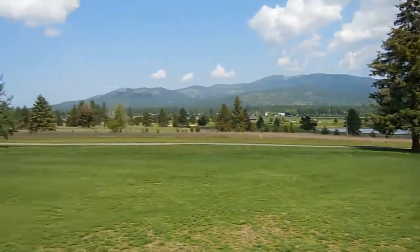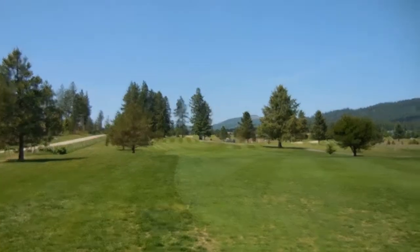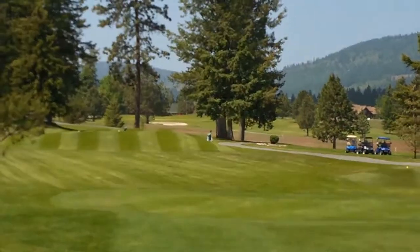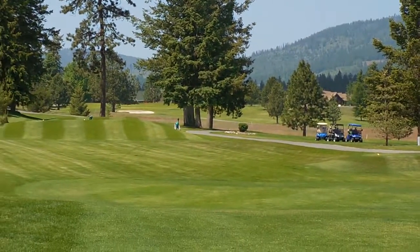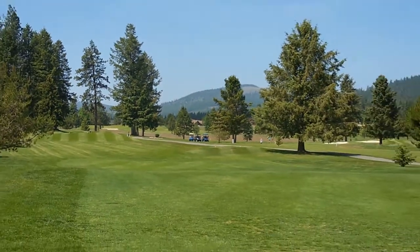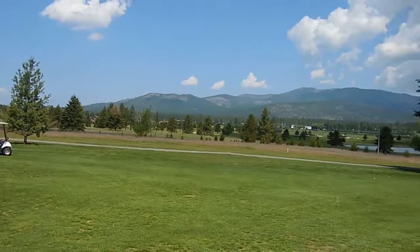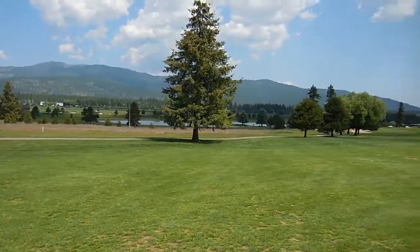Coming back this way, there's our tee boxes right up there, and that's where we came from, right on top of that hill. So also another thing with this hole here on number 4 is left-hand side, on the other side of the cart path, you still got a lot of room to play this hole.